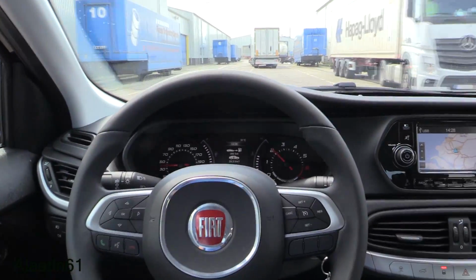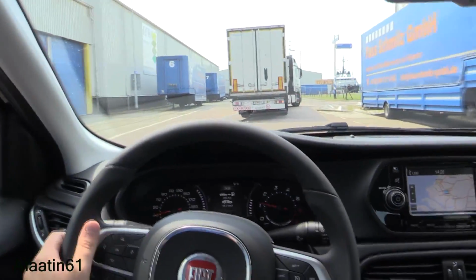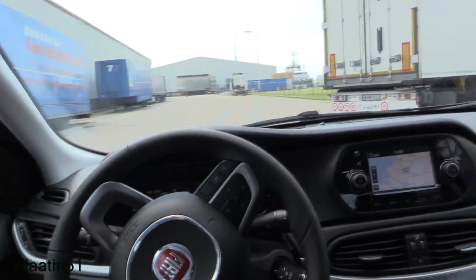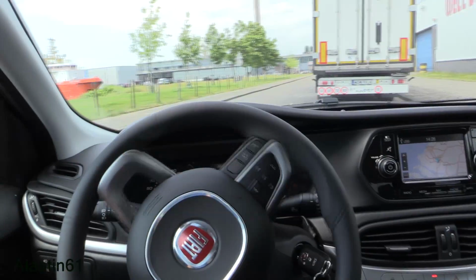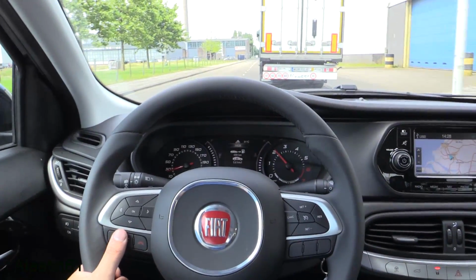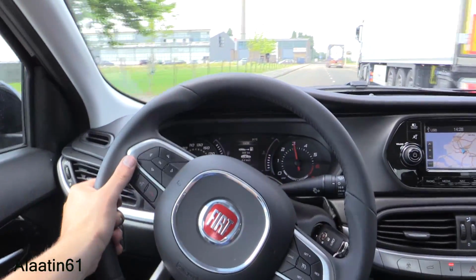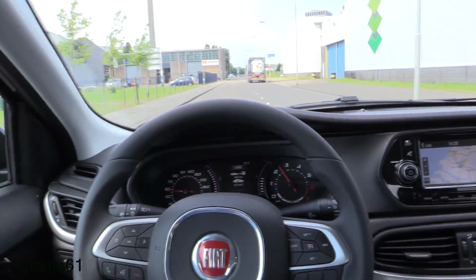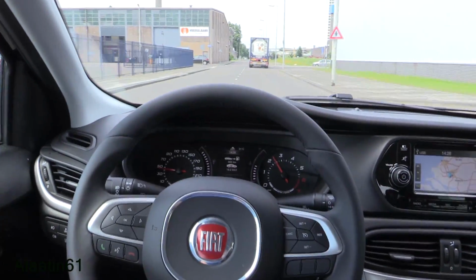The suspension is a little bit hard when I compare it to other cars like the Alfa Romeo Giulia, but that is a more expensive car than this, so I don't blame the car for that. It's not a fast car. You have to keep the revs high when you want to make speed.